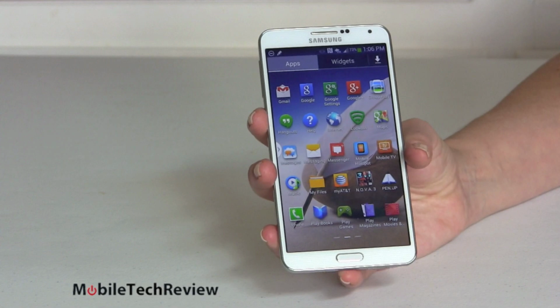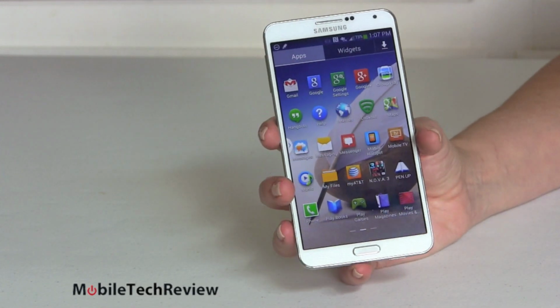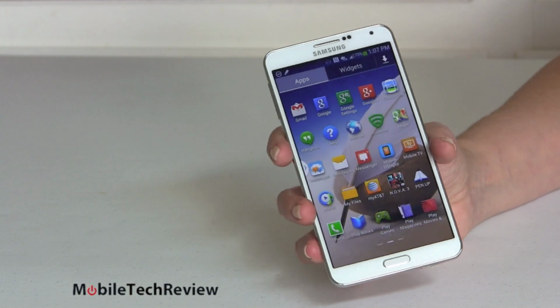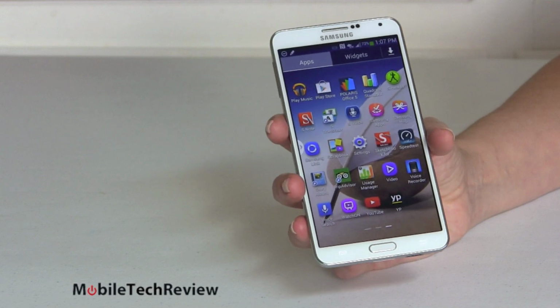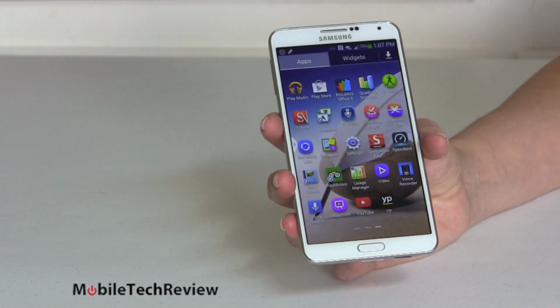Samsung includes all of their sharing stuff. We've got their group play over here. You can install Samsung Link, and if you have one of the new Samsung Ultrabooks that supports that, you can actually share content wirelessly and mirror your screen onto your Samsung laptop. We get Polaris Office on board. That's the full version, so you can view, edit, and create MS Office files.